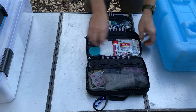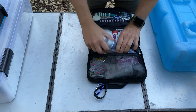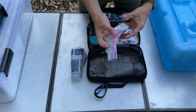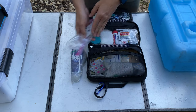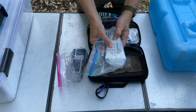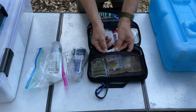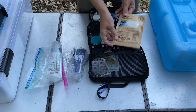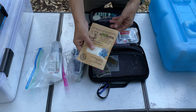And then in the bottom, I've got some deep blue rub, which is for back pain and aches and pains. I've got some calcium magnesium, which also helps you sleep. If you take two of these before bed, they'll actually help you sleep. And then I've got some poison ivy scrub, some Neosporin, some herbal insect repellent, some nasal decongestants, and then this really nice little blister pack, wool that you put on your feet in case you have blisters.